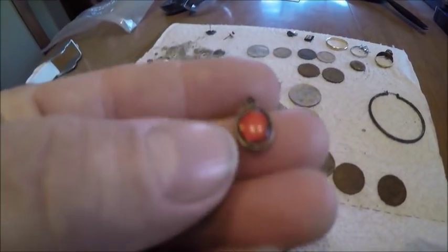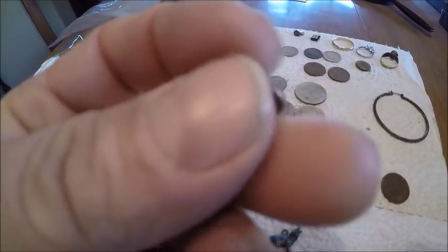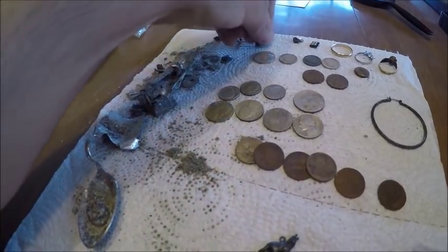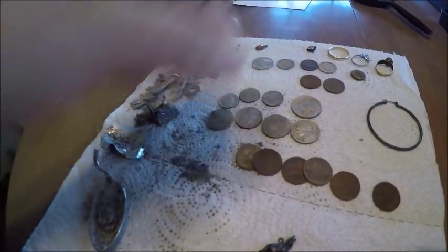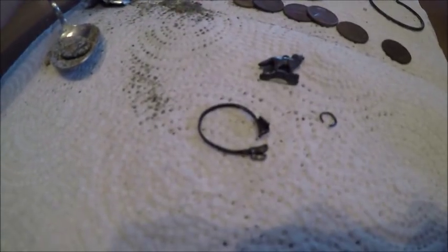Got this piece too. That's the costume jewelry. It had a plate on it at one time. It's back to copper. The plate washed off. Got this, it wasn't on camera. It was a little opal, not an opal, but like an oval stone. I think it's costume jewelry. That's not gold, that's just plated. So I did get that little thing.